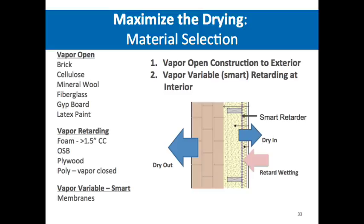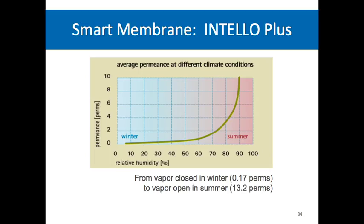We generally want to make the assembly vapor open to the exterior and vapor variable at the interior. The strongest vapor variable protection we can provide is a smart vapor retarder. This is a graph of INTELLO Plus, the most robust vapor variable retarder on the market today. It is almost vapor closed in dry conditions and becomes vapor open in wet conditions.